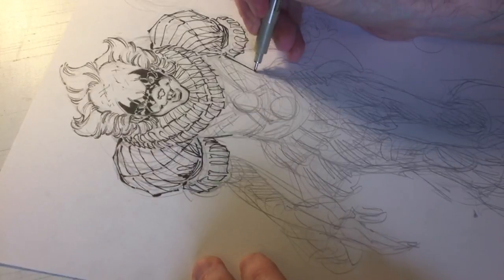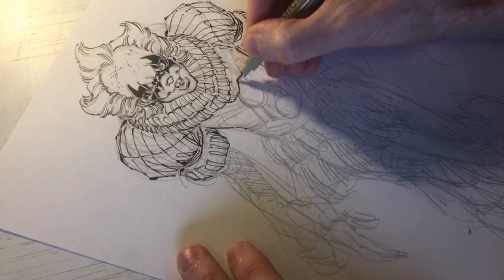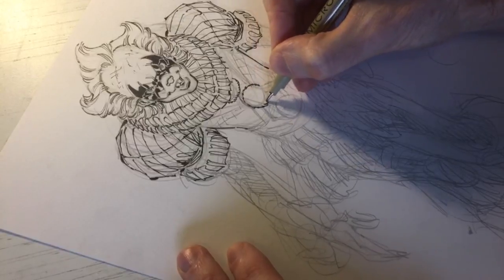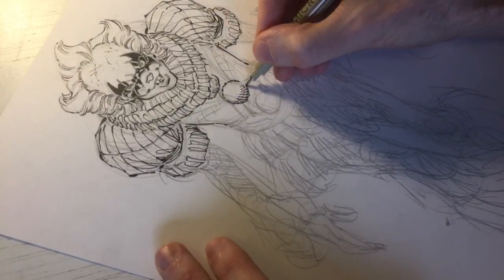Let's bring in the chest part of his design. Got to get these little fuzzy buttons on here.